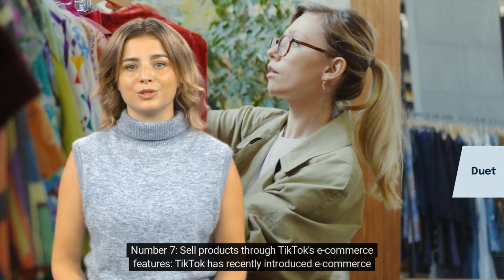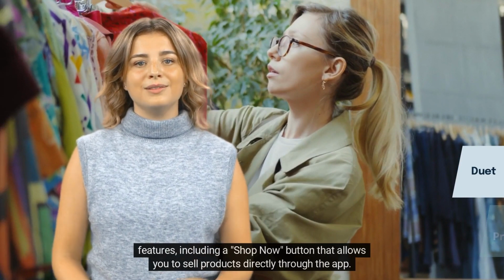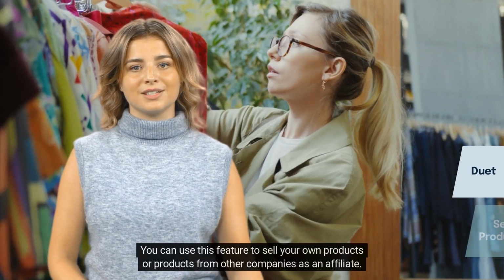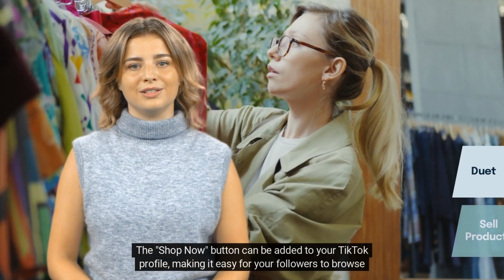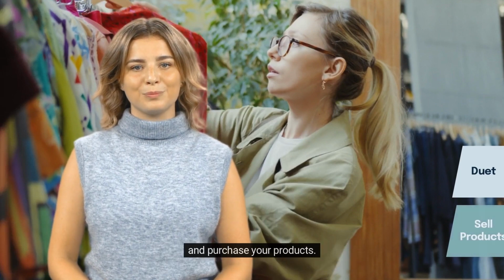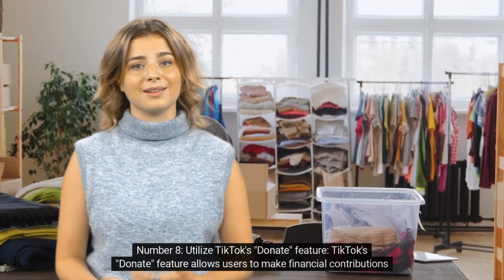Number 7, sell products through TikTok's e-commerce features. TikTok has recently introduced e-commerce features, including a Shop Now button that allows you to sell products directly through the app. You can use this feature to sell your own products or products from other companies as an affiliate. The Shop Now button can be added to your TikTok profile, making it easy for your followers to browse and purchase your products.